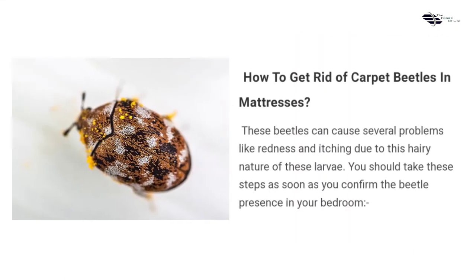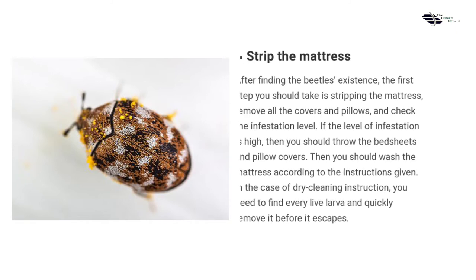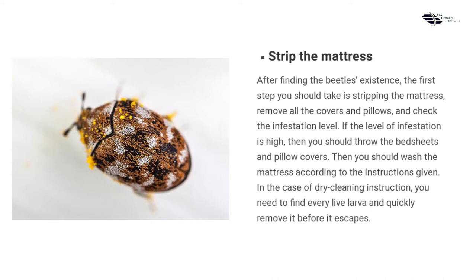How to get rid of carpet beetles in mattresses? These beetles can cause several problems like redness and itching due to the hairy nature of these larvae. You should take these steps as soon as you confirm the beetle presence in your bedroom. Strip the mattress. After finding the beetles' existence, the first step you should take is stripping the mattress, removing all the covers and pillows, and checking the infestation level.